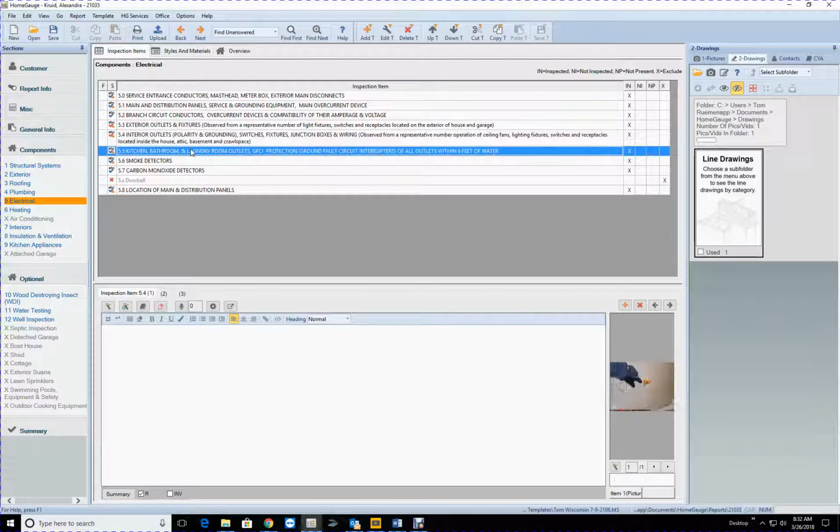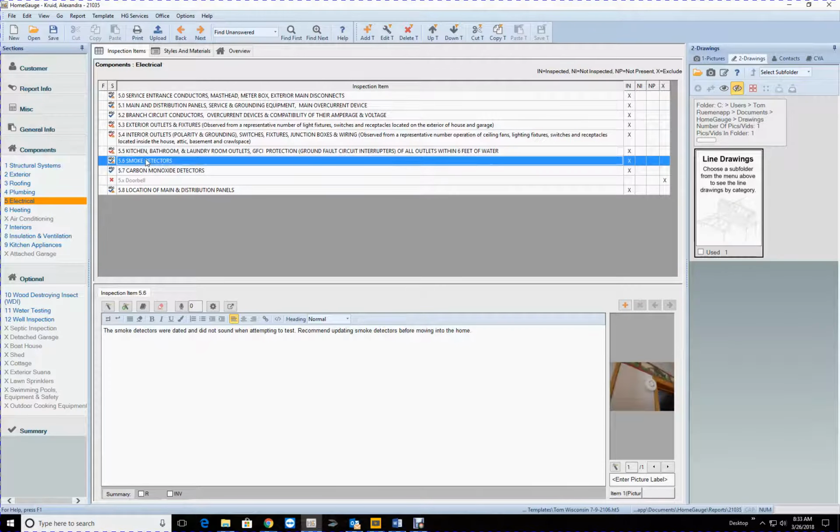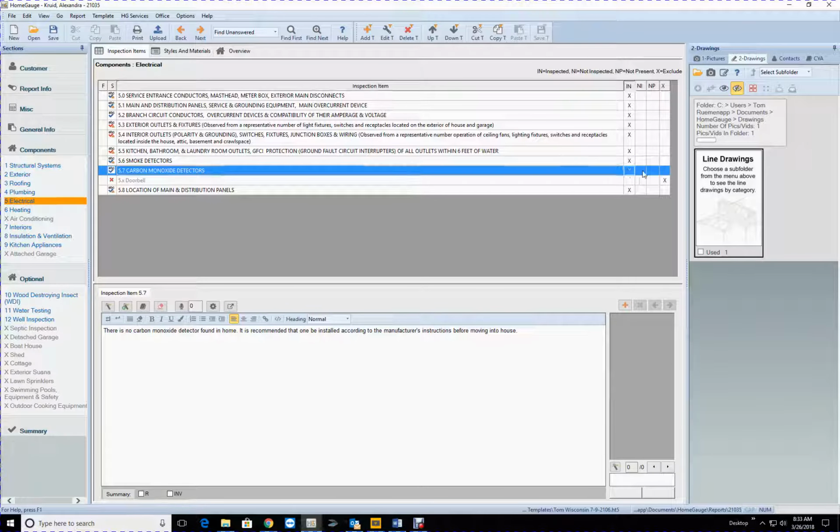So just this one should have an R. Yep, good. Okay, so what are you saying here? The guest bathroom outlet was tested and would not trip when the test was initiated. So found that other bathroom and kitchen outlets did not trip. Put that down as a further investigate. Well, let me just put a repair. Get rid of that. Okay. Not present right here. NP.